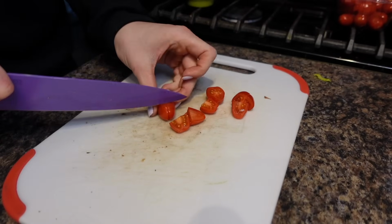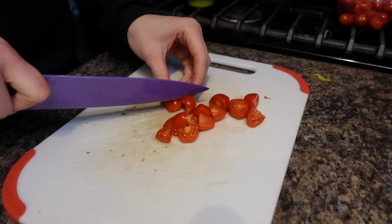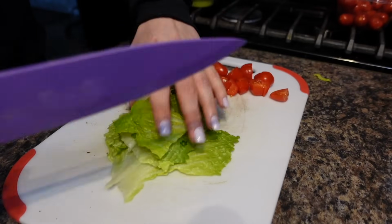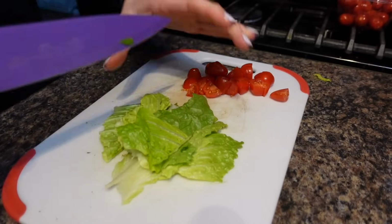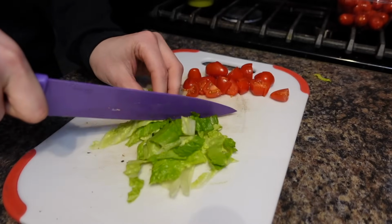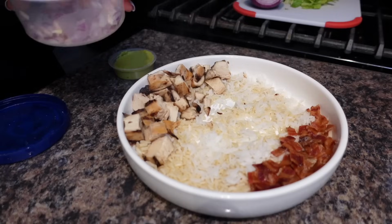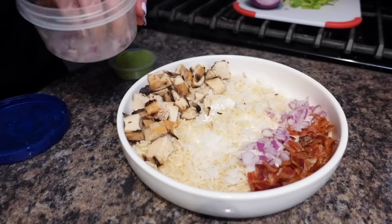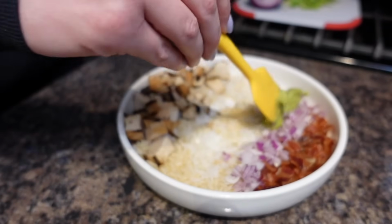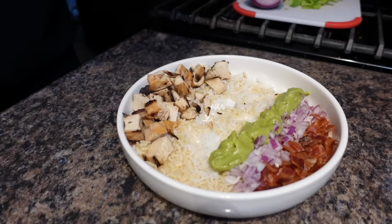You can use any type of tomato for this bowl, but I just happen to have some grape tomatoes on hand, so I'm chopping those up into smaller pieces, as well as some lettuce. And I'm just using some romaine that I had on hand, but you could also do shredded lettuce or just iceberg head lettuce, whatever you have works well for this. And then I also had some red onion already diced up in the fridge, so I'm just adding that to the bowl as well. Then I also had an avocado cup. You could use this or like a guacamole one, but I used half the container for 1 point.